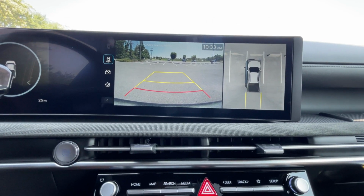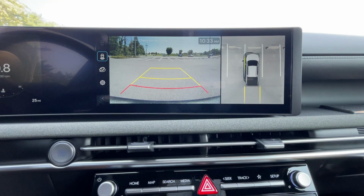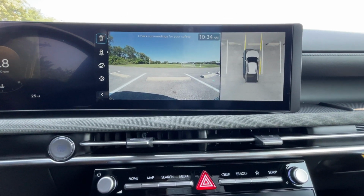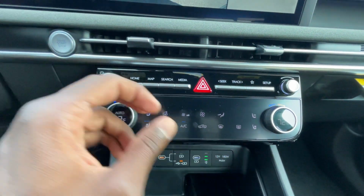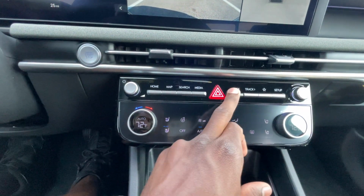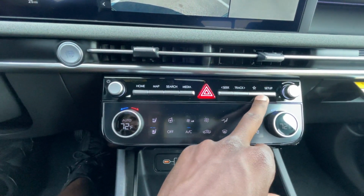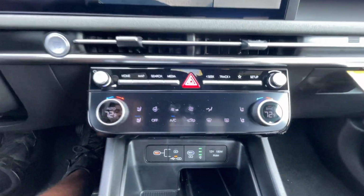Now there's the backup camera. Guidelines follow you as you turn the steering wheel. You also have the bird's eye view. Front cameras there as well. And then down here, hazards, volume knob, tune knob there. We go through the tracks and seat. Custom button here. And you know, it's a shortcut for setup, media, all the stuff you'd need.